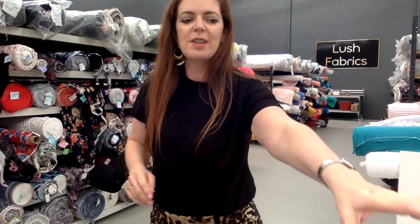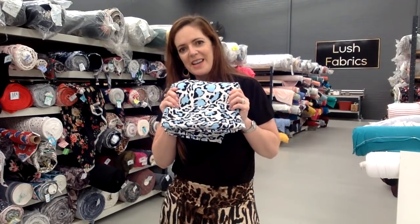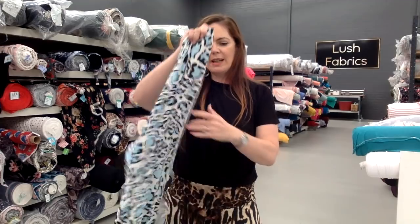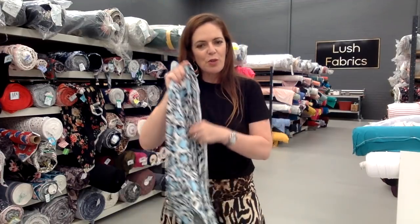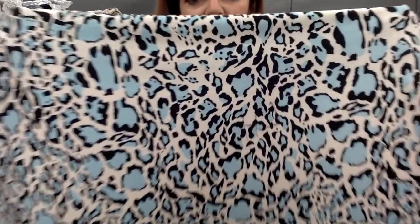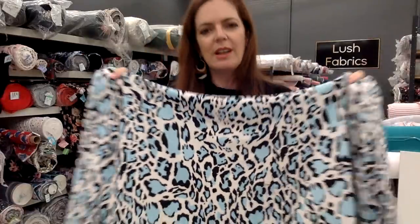Okay, now I have some double brush polys for you, and this print you have seen before. It's just a different colourway. So we have the gorgeous On the Prowl currently. I've just changed that one's name to On the Prowl in pink because now we have On the Prowl in blue, which is very, very sweet. It's really lovely and soft.